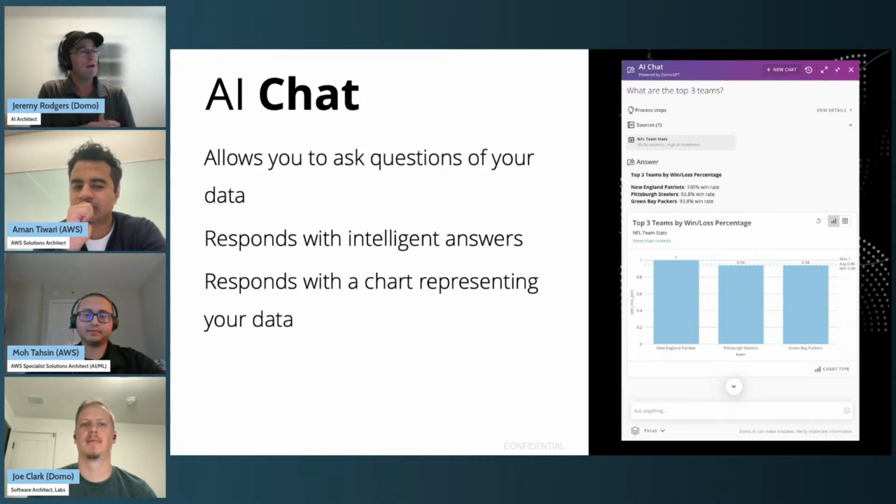So it has context into the page or app or dashboard that you're looking at. And so if you're looking at an NFL data set, you can ask something like, what are the top 3 teams? And you'll get a textual response as well as a visualization to answer that question.